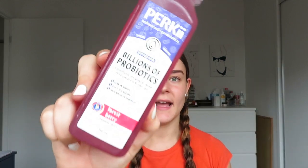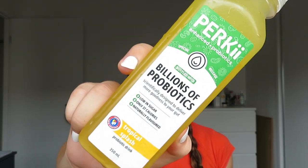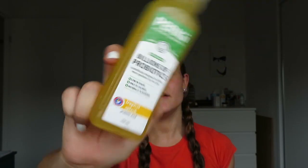The next one is a forest berry. This is the next flavor. I haven't tried this one. I'm very excited to try it. And the last one is tropical splash. There you go. This one, I'm not too keen on. I think this one might taste like pineapple. I'm not a big fan of tropical or pineapple at all. It just is too rank for me. But yeah, the other three I'm definitely keen to try.